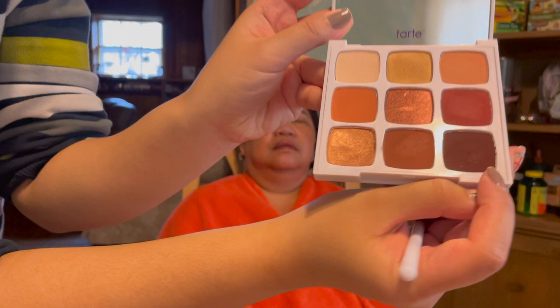Let's add some powder to set it off. I love that. I'm gonna be using this color, guys, in the shade Heat Wave. I can't wait to see what you look like with the eyelash. This is the first time I'm doing this makeup look, so I hope this goes well. This is the first time I'm using this palette, too. Shout out to my best friend for buying me this, my ride or die, the peanut butter to my jelly.